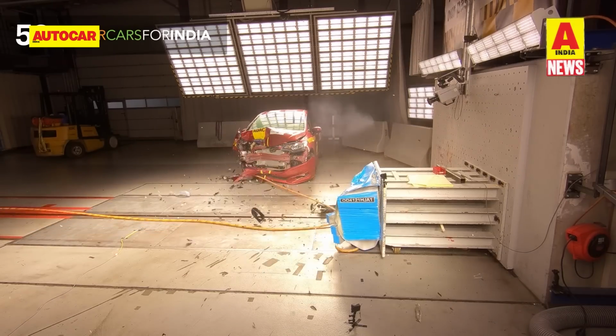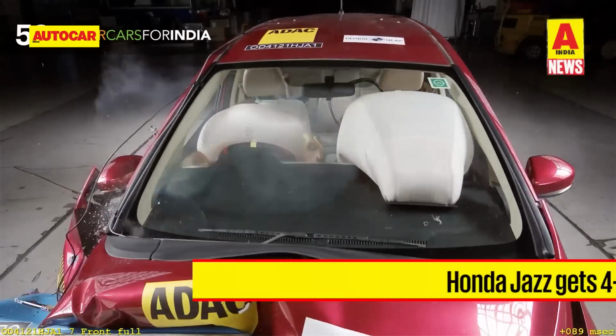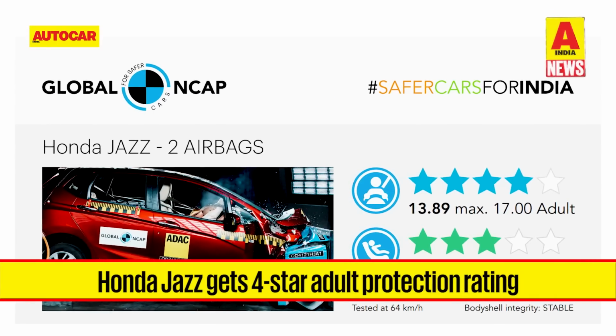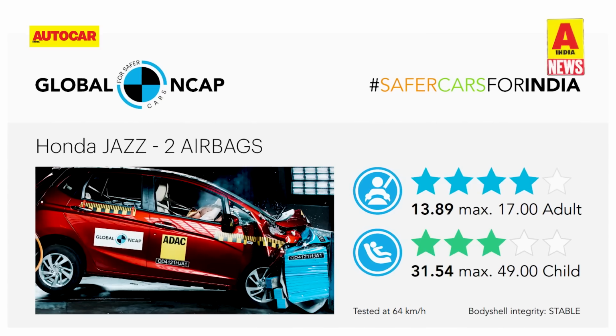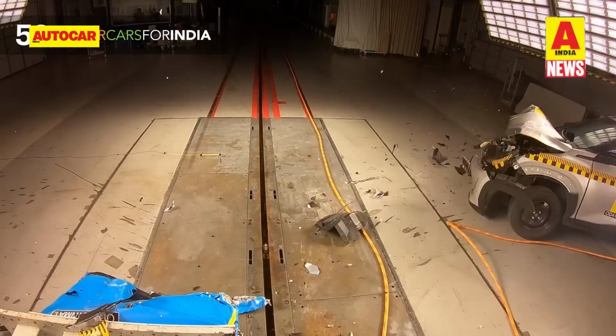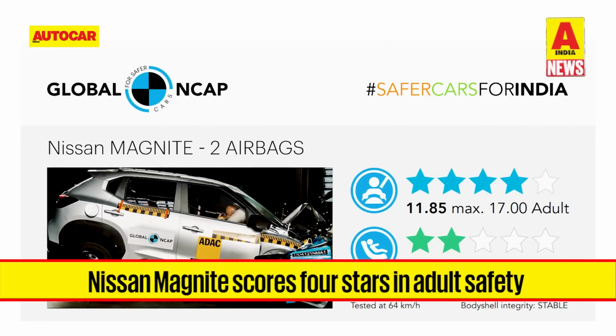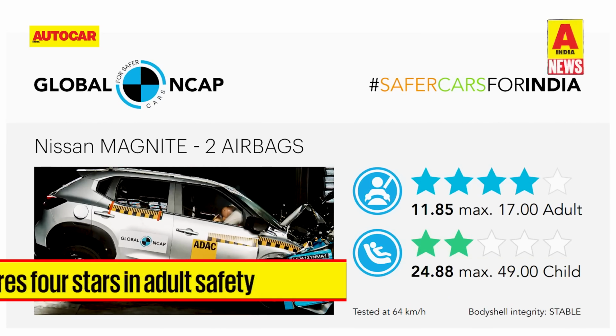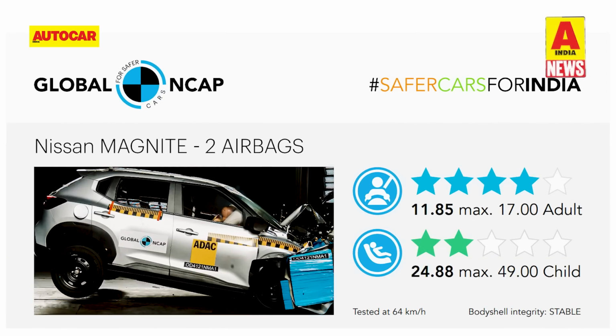The Honda Jazz, which has been around since 2015, scored 13.89 out of 17 points to secure a 4-star adult occupant protection rating, while it fell slightly short and received 3 stars for child protection. The Nissan Magnite scored 11.85 points out of 17 for a 4-star adult occupant protection rating, while it failed to perform as well in the child protection category with a 2-star rating and scoring only 24.88 points out of 49.